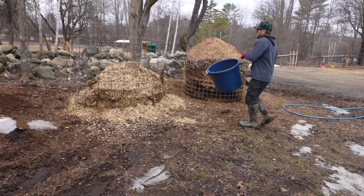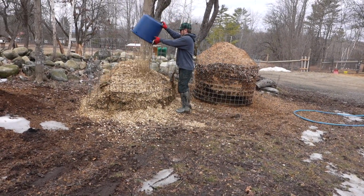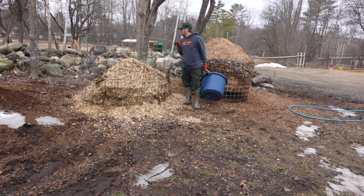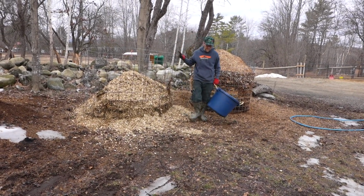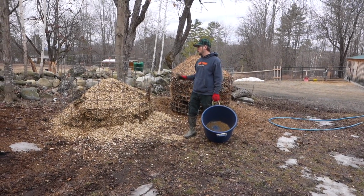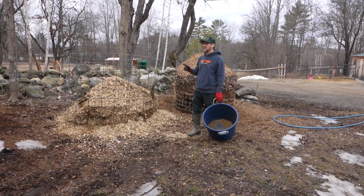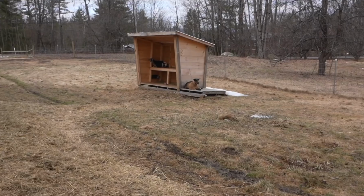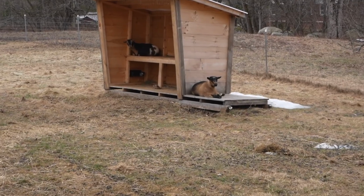Got that pile filled up pretty good. Sure did. But hey, I look forward to it because this will feed our fall garden. Right. Got one more thing we can put in there before we add some. No, let's add the chicken manure next, and then I'll save the last thing to go on top.